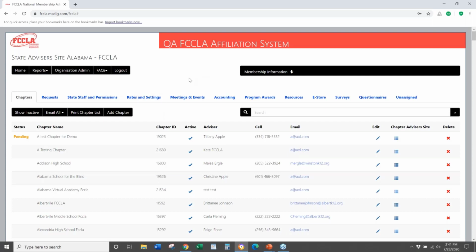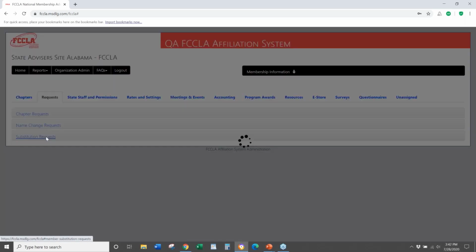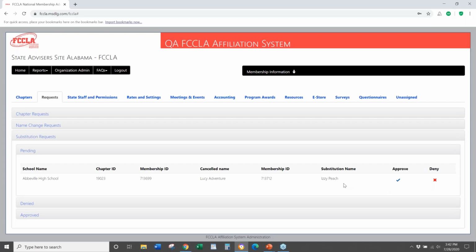All right, so next I'll go over the 3 updates that we talked about earlier that affect you as state staff or a state advisor. First, you have requests for substitution. You'll go to the request tab, you'll select substitution request, and then you can either approve or deny the request. If you wanted to approve it, you would just click approve, and then that would send it to us at National, and we could either approve or deny that request.